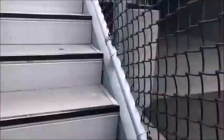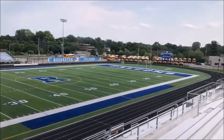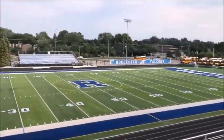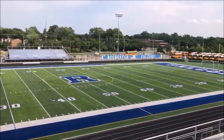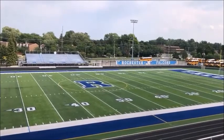Let's speed up the video for a few seconds. Here's another look at our beautiful football field, and for those of you who didn't know, today would have been the first game of high school football. Rochester would be playing Adams at their stadium. Obviously due to the pandemic the game has been cancelled. So this was a tribute to high school football since it won't be happening this fall.